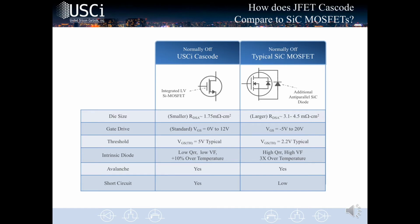Threshold voltages right off the bat are IGBT compatible with cascodes, generally lower for silicon carbide MOSFETs. The intrinsic diode performance of cascodes is excellent. It has low QRR, which doesn't change over temperature, and also a very low forward drop. More about this later in the presentation. In that sense, also, it's better than MOSFETs.